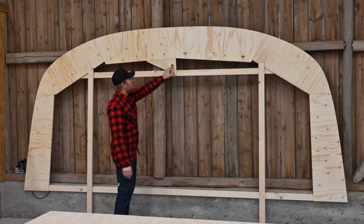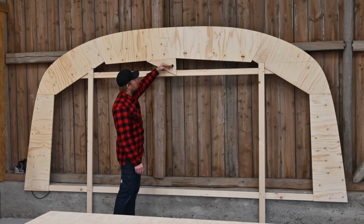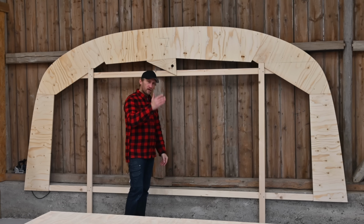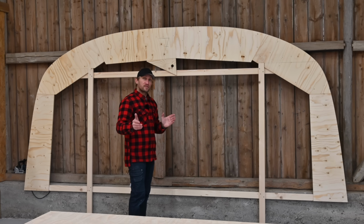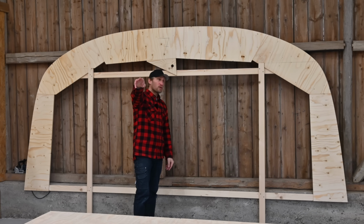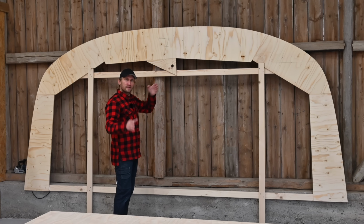I also placed this hole here in the center line of the boat and also on the waterline to make it easier when we put all the stations out here. So when all of them are in the correct position, you should be able to look through that hole, through the whole boat really. Maybe I'll put a cable there to make it easier.